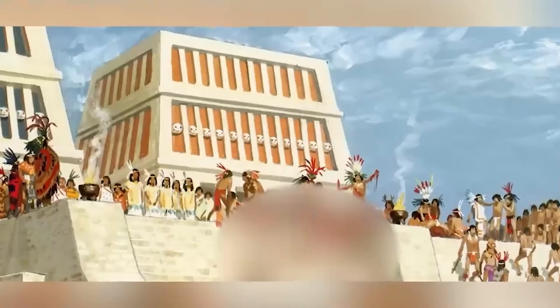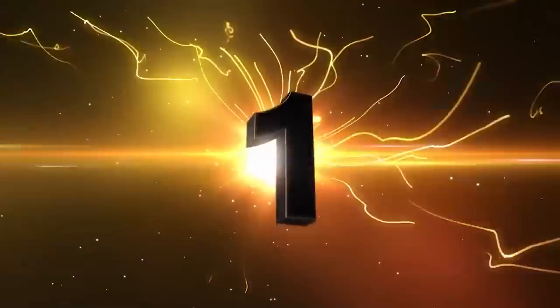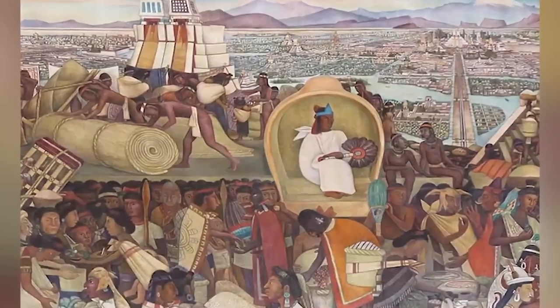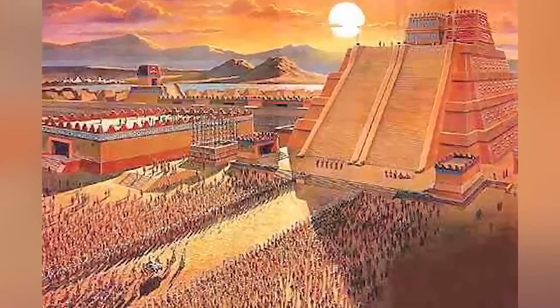Just know that when a chief or a religious leader cuts the heart of a man whilst alive for the entire city to see, he most likely had a clean cloth and water to wash his hands, making modern surgeons proud everywhere. Number 1, the European bug. It's safe to say that Aztecs, while not as clean as people today, were striving for better hygiene, more than any other civilization at the time, really.